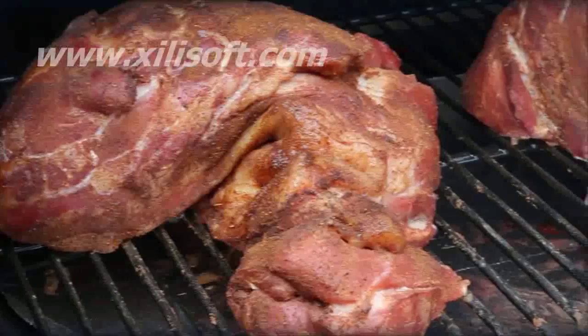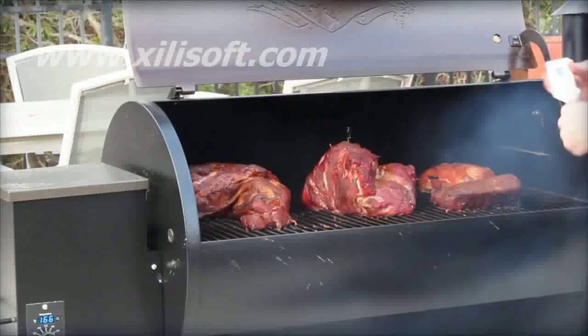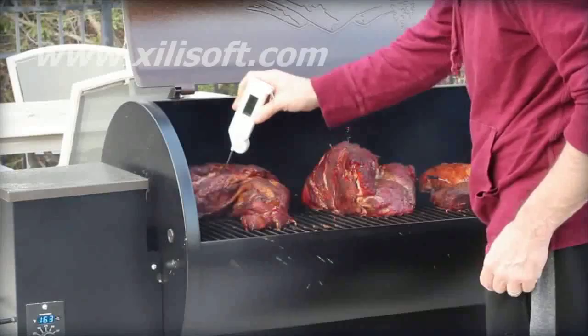I can leave it on there, never have to change anything. I usually wrap my butts, kind of a crutch, but with this, because of the grease draining system, no need. I can leave it on here the whole cook until it's ready to be perfect pulled pork.